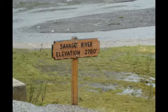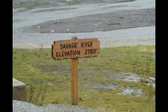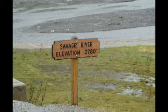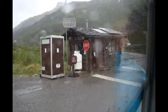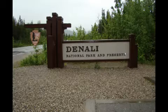Private vehicles may go 15 miles into the park, but they have to stop at Savage River. If you're on a bus, by foot, or gravel and have a permit, you can go further into the park, even up to 92 miles. We had an Athabascan native to explain her present-day culture. There are checkpoints along the way so that they can know who is in and out of the park and make sure that everyone's accounted for and safe.